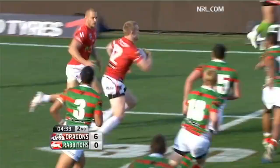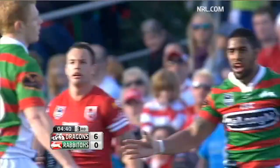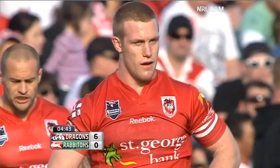And he is often the recipient of a pass. He's lost the ball. He's lost the ball. It's a penalty to them, though. It's a penalty to St George Illawarra. Hand on the ball, apparently.